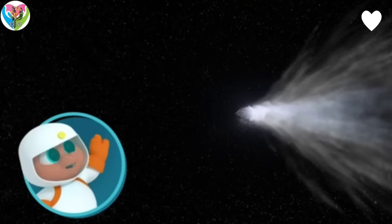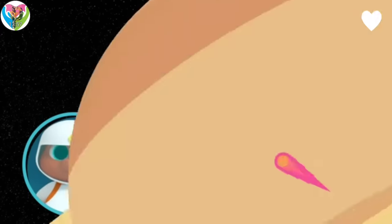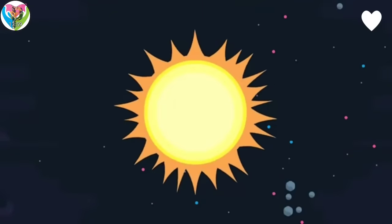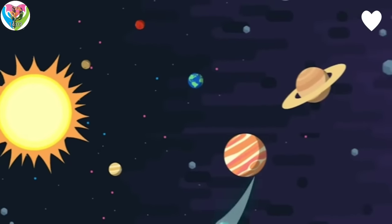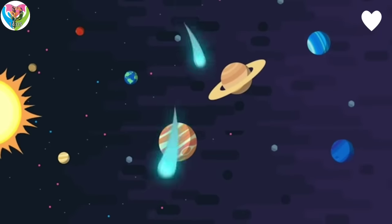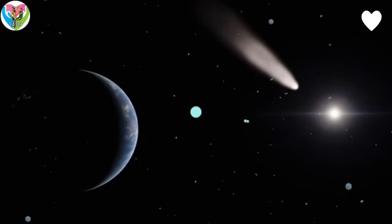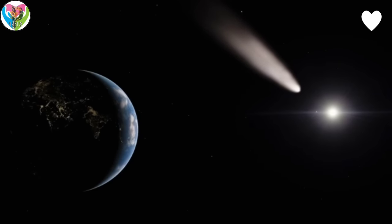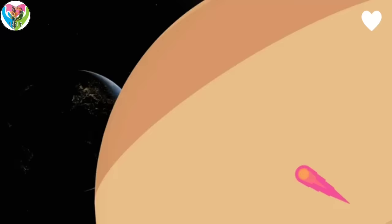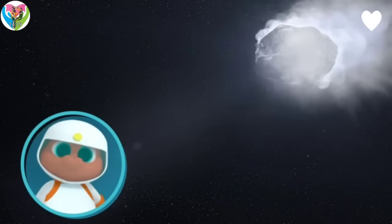Hi, Mr. Comet. Where do you think comets come from? Outer space? Correct. After our solar system was formed, scientists think there were lots of leftover pieces. Some of those pieces are now comets. That's Halley's Comet. It flies past the Earth every 75 years. See you in 75 years!